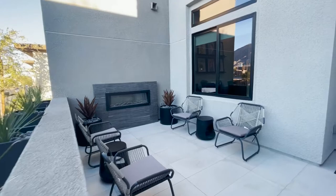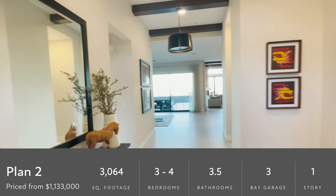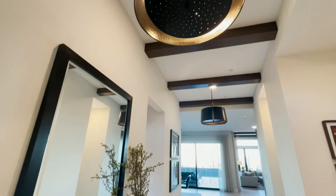Now, this model is 3,064 square feet and can be either three or four bedrooms, three and a half bathrooms, with a three-bay garage, and it is a one-story layout that I think you're really going to like, for all of you out there who really appreciate single-story layouts.